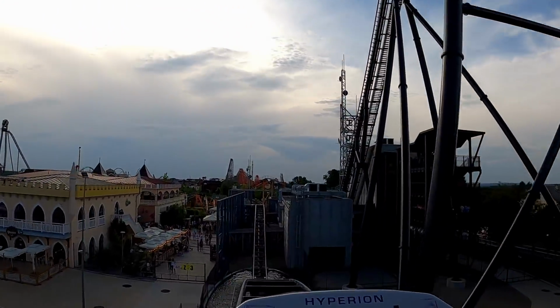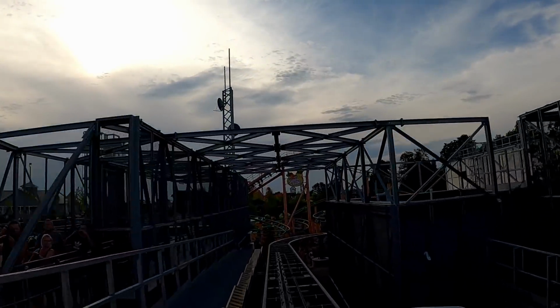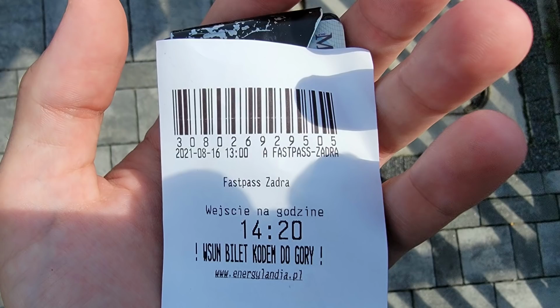There is one way to bypass the wait entirely. Hyperion is on Energylandia's Fastpass system. All park guests can get one free ticket to skip this coaster's line per day. You get these tickets at a kiosk adjacent to the coaster's main entrance as of 2021, and you get a 10-minute window to come back.